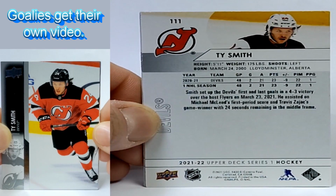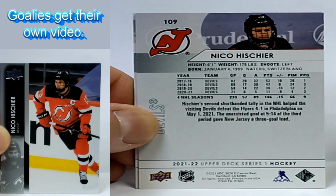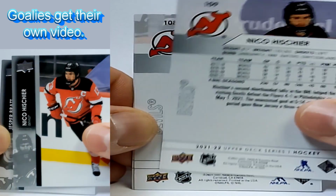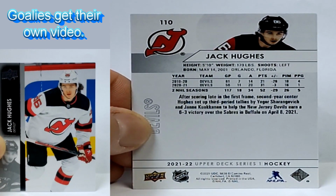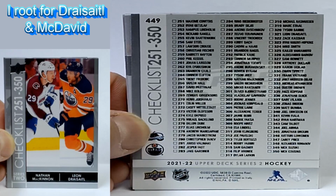I have the Devils right here, and of course the goalies will get their own video. So just in case you like goalies, you might want to check out that video that comes up sometime in the near future. But I also like to play fantasy hockey, and Jack Hughes is one of those guys that I got because I like fantasy hockey.